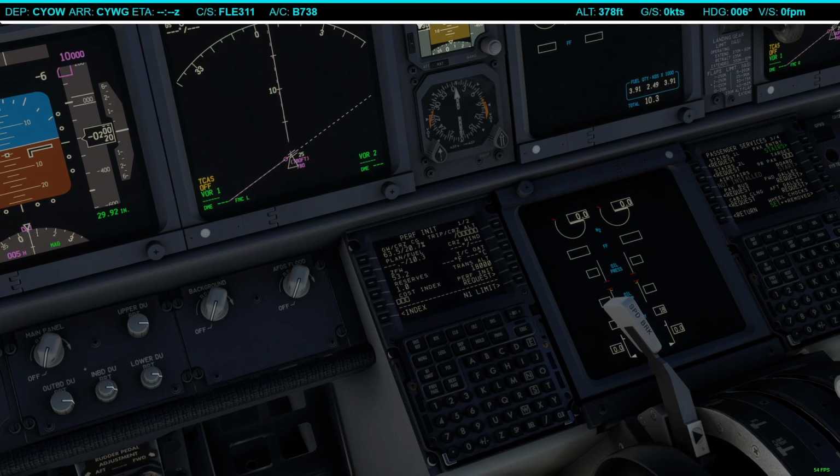Come back over here to the performance init page. We're going to go reserves of 1 and a cost index of 5. We are expecting to fly up to 38,000 feet, relatively high. Average wind is 322 at 16. Transition is 18,000 here in Canada. Unable, that's okay. That's just the VNAV not being able to calculate.